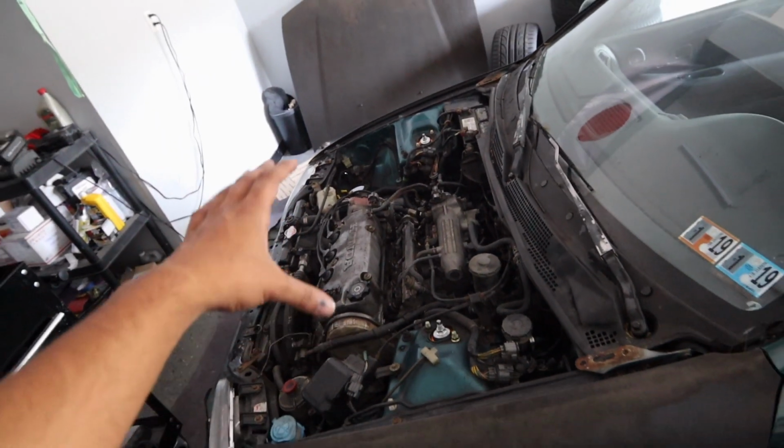So I made a part 1 to the manual swap where I took the automatic transmission out. I kind of showed you guys everything. To put the manual transmission back in, it was pretty much the same thing. I'll go ahead and explain everything that I did. I'll go over that once I get back.